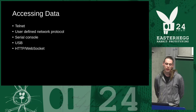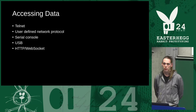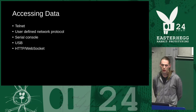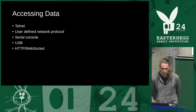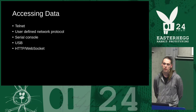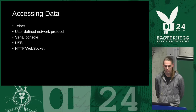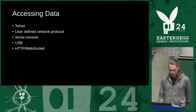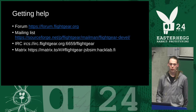Then, of course, USB is another option, but a bit more intricate to implement if you're creating your own hardware, as you need to write the USB human interface device firmware for it. The last option to interface with the property tree is via HTTP and WebSockets, where you can open up an HTTP port on the simulator and access the property tree and manipulate it via that.